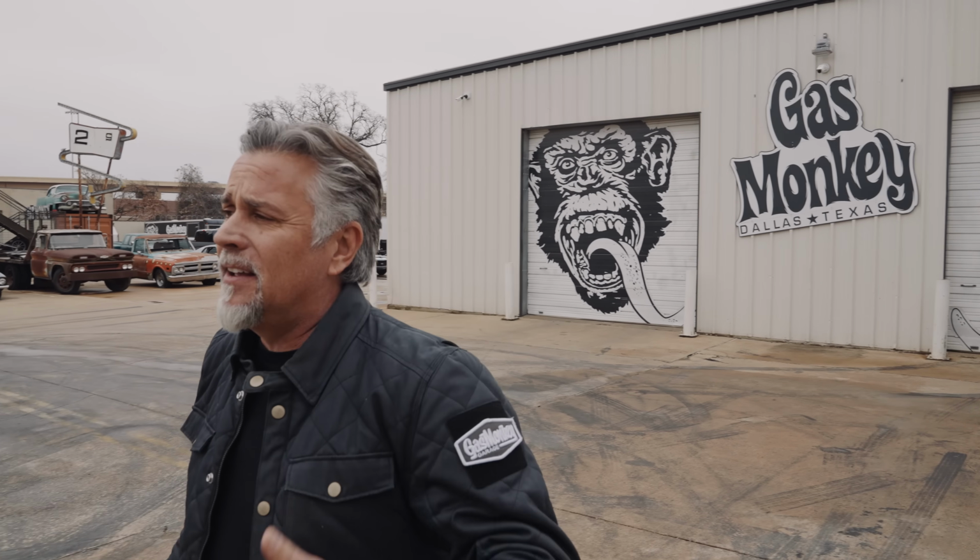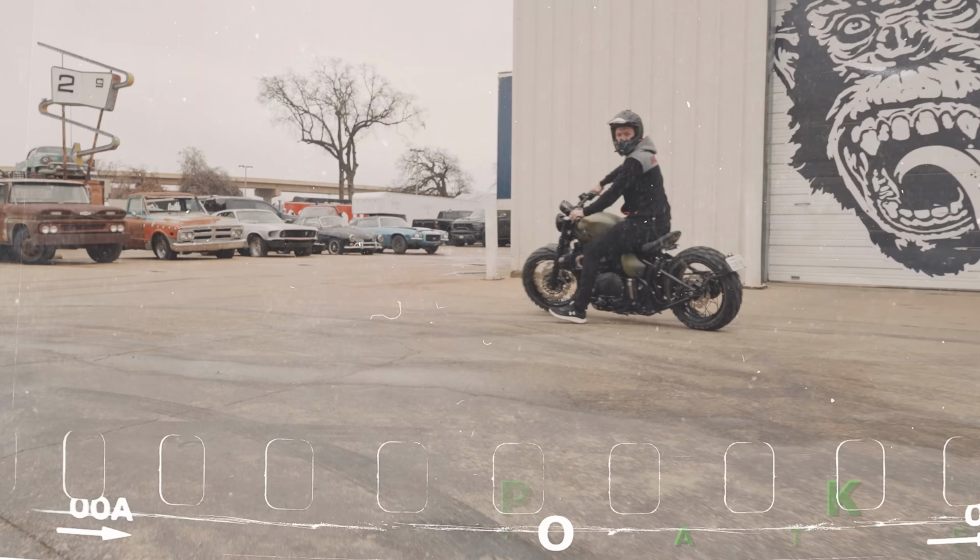My boy Pete got here, and he's going to put the old Triumph through its paces. I drove it yesterday. It really drives nice. I like it, but I'm not the trained aficionado that he is.